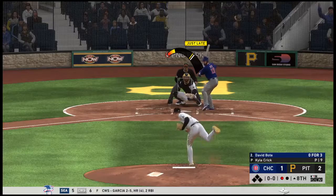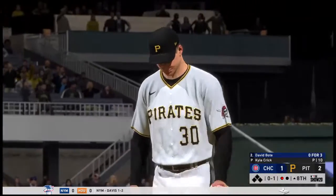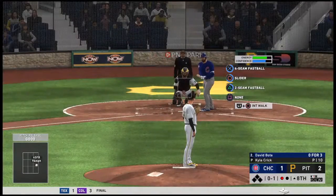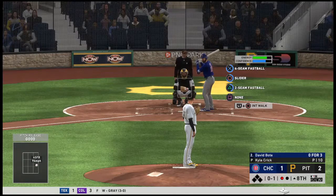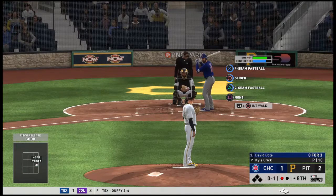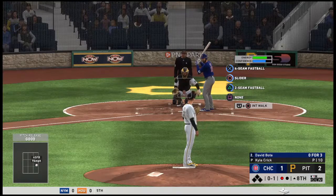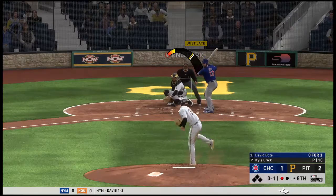At the plate now, David Bote, as he will take strike one on the fastball here. No balls and a strike. Our pitcher's duel continues here. 2-1 score as we play the eighth. Comes set and the 0-1. 1-1.